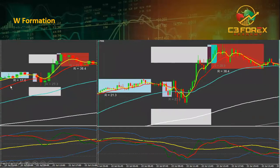Over here on your 1 hour, Asian range 17 pips. You get a stop hunt low. Price bounced off your market baseline. You got a morning star pattern. Get a stop hunt on your 15-minute time frame.